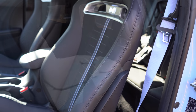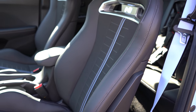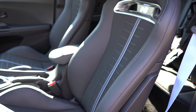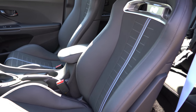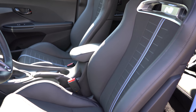But making our way now to the front seats, this is where some of the biggest changes came in for 2021. Lighter seats, for one. They are going to weigh a lot less than the previous 2020 seats. They are going to have much better bolstering. That is perhaps the first thing I noticed when I sat down in these. They definitely hold you in place, definitely reminiscent of the Civic Type R seats. I will say that, and I absolutely love it.